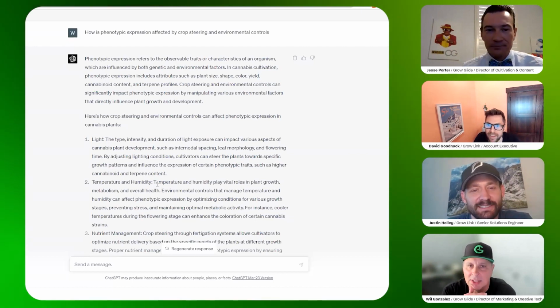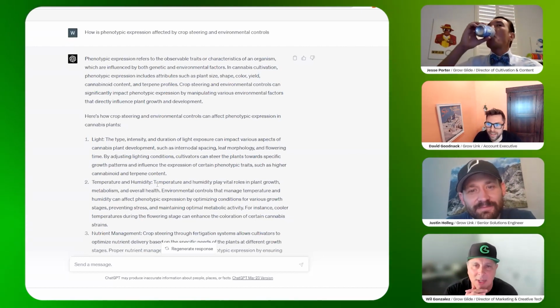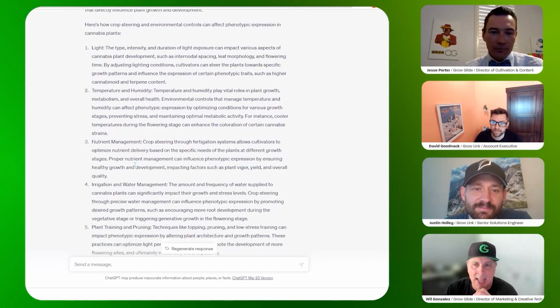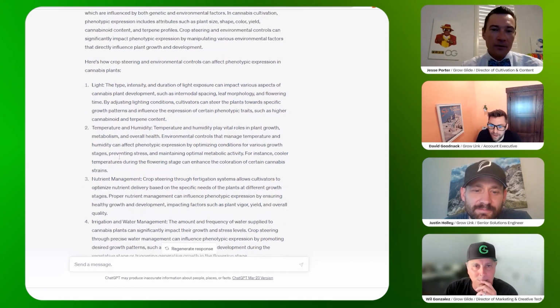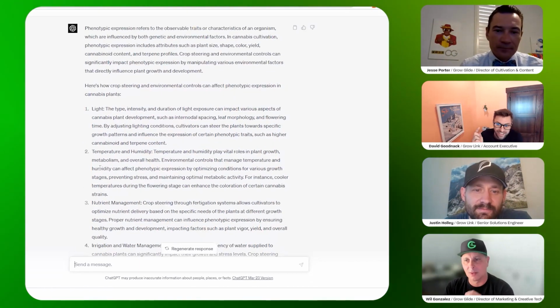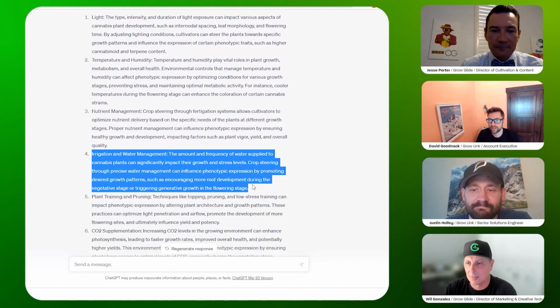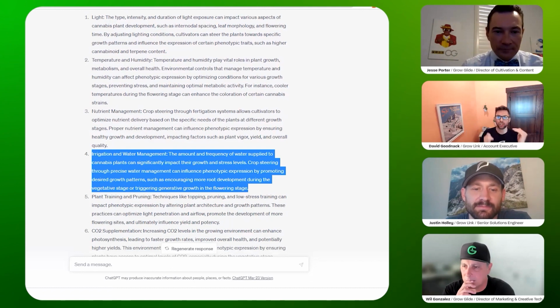Yeah, as a follow-up question, how is phenotypic expression affected by crop steering? I mean, it's pretty obvious answers here, but if you guys wanted to add anything to that as well. This is funny because it does identify temperature, light, humidity, nutrient, irrigation. Irrigation is only one of them. But in the industry, when you say crop steering, they think soil moisture sensors. First thing they think of. And I can keep irrigation consistent and just crop steer with the other parameters, and I think would do the same thing.